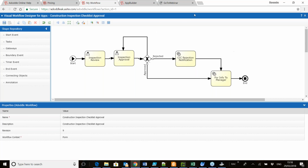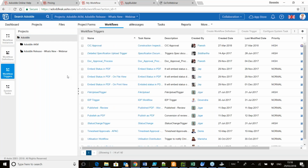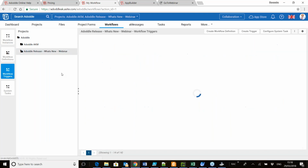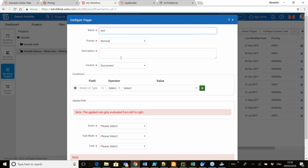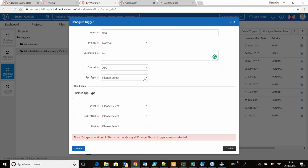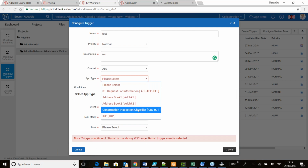So the second thing I need to define is a workflow trigger for this workflow. I can go into my workspace and say, okay, create a trigger. Give the name and description. As you can see, we now have an additional option called app along with the document option for defining workflow triggers. Once you select the app, it will ask which app you want to define this trigger for. So I'll say the inspection checklist.